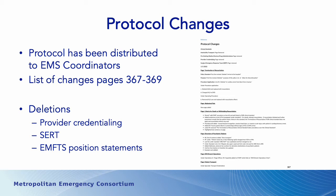At the back of the protocol, on pages 367 to 369, there's a list of the protocol changes. It talks about all the different things that we've made as changes, and a lot of the changes we've made have been focused on the clinical standards and adjusting the wording to make it more clear. So I'm not going to go through every change that we made. That would be a drawn-out process. It would be painful for everybody.